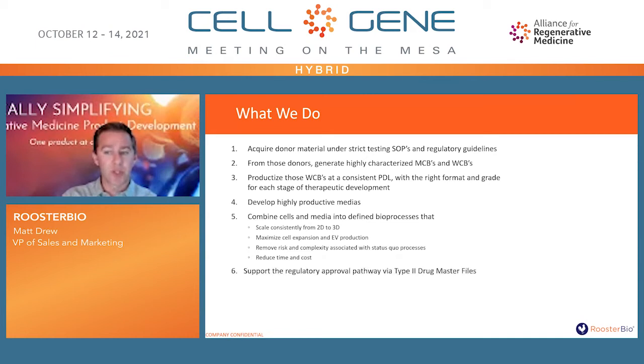Number 6 on our list is we support the regulatory approval pathway via Type 2 drug master files. Supporting trials with Type 2 DMFs means that the FDA has working knowledge of our products and that when you go to generate your CMC, large portions are already established.